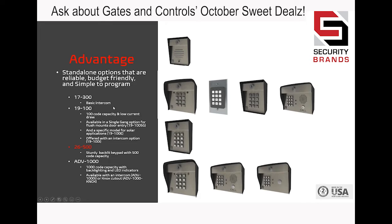I'm going to have my most popular units highlighted in red as we go along, and you'll see my 26500 is my most popular standalone keypad. It sits somewhere between my ADV 1000 and my 19-100, offers 500 code capacity. Just switched from a wiring harness to a terminal block, which a lot of installers are asking for, and we do like to listen to our customers and try to make those changes as we go. But yeah, backlit, 500 code capacity, and easy on the wallet.